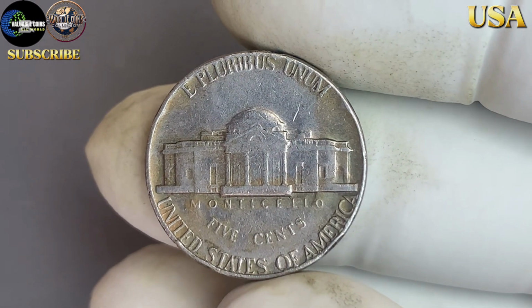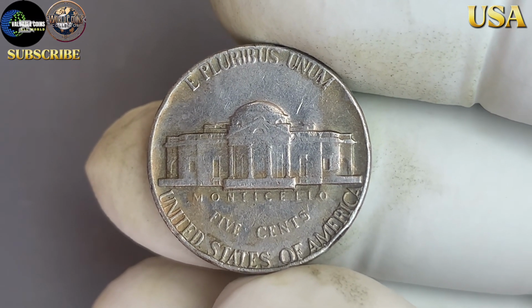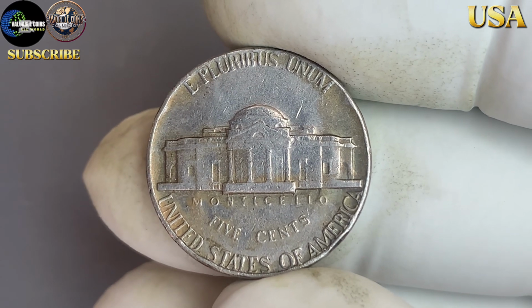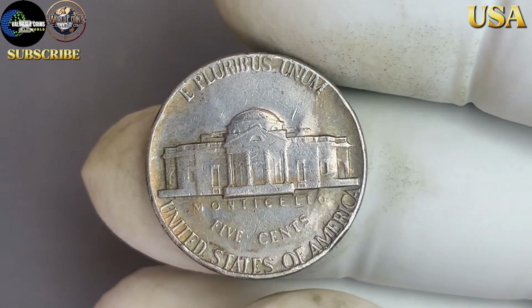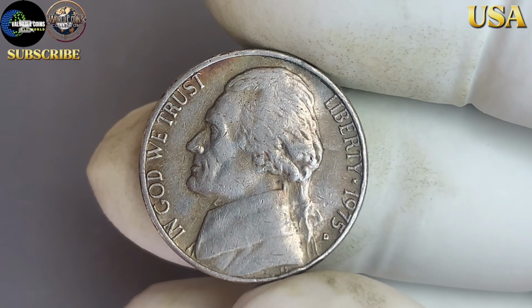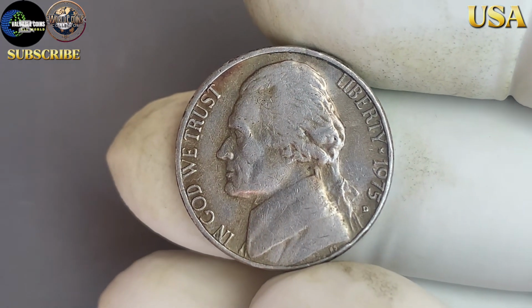So the next time you come across a nickel from this year, take a closer look. You might just be holding a piece of history, a collector's dream, and a coin that could one day be worth far more than 5 cents. Who knows? That small, overlooked nickel in your hand might be the next big discovery in the world of numismatics, turning an ordinary moment into an extraordinary story of hidden treasure.